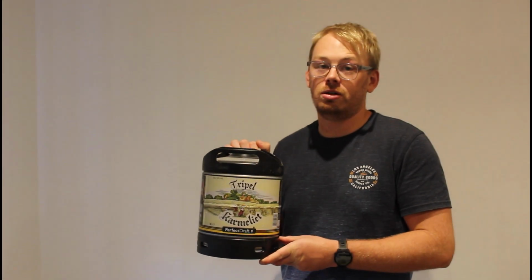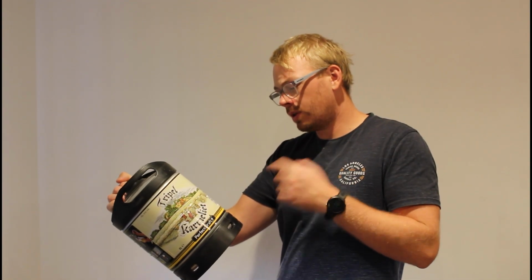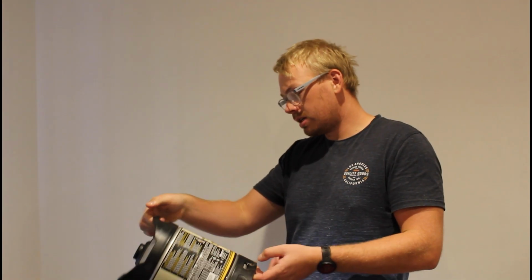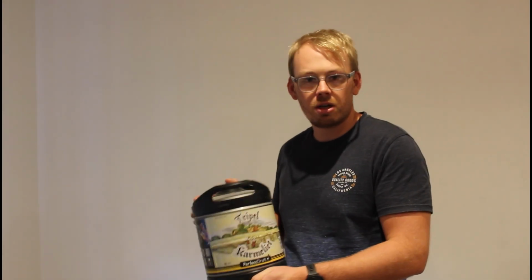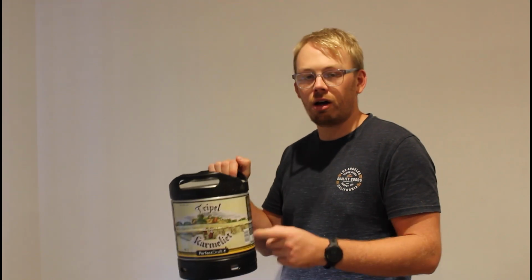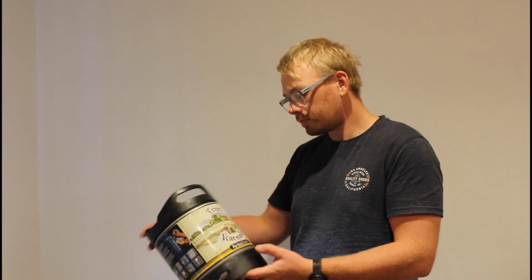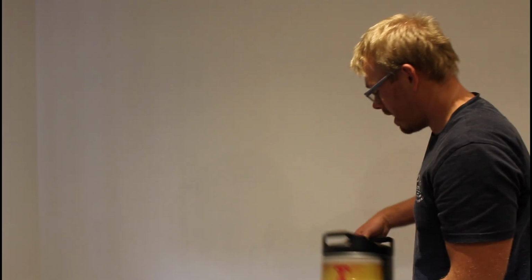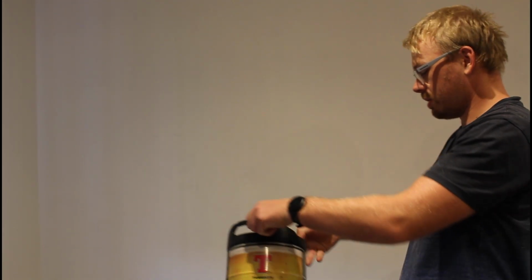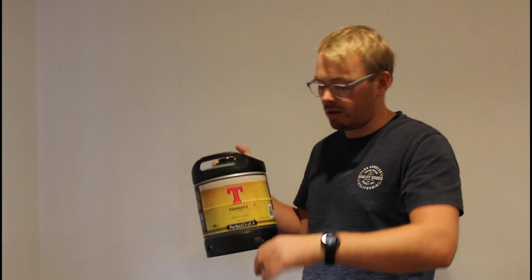Triple Karmeliet, so go careful with this one because that is a very strong one. Reviewed, 0823 is the expiry date, so 2.5 years ago, probably one of my first reviews, this one. This is the main reason why I got the beer machine, was for Abbey beers, so that's 8%. I'm not saying I'm right, you probably guess what it is. You can see from the artwork, hopefully there's enough lighting and there's not a lot of echoing going on.